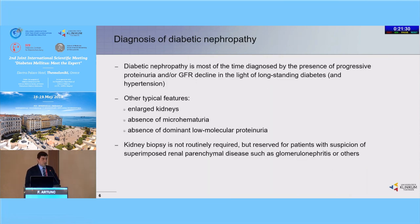Most of the time, we don't make a biopsy, and we diagnose diabetic nephropathy by the presence of progressive proteinuria and GFR decline in the light of longstanding diabetes and hypertension. We also often see enlarged kidneys, absence of microhematuria, this is very important, and absence of dominant low molecular proteinuria, which could point to a tubular disease. As I said, kidney biopsy is not routinely performed, but we reserve it for patients where we want to exclude another disease in addition to diabetic nephropathy, such as glomerulonephritis or others.